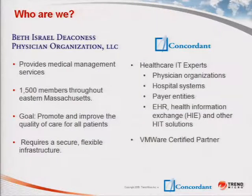As Harish said, my name is Bob Dupuy. I work for Concordant. Concordant's a healthcare information technology services firm. We specialize in the planning, design, implementation, and management of ambulatory electronic health record solutions. And what we're going to talk a little bit about today is an EHR solution that we worked on and developed in conjunction with Trend Micro, VMware, and the client to build a multi-tenant private cloud architecture to deliver electronic medical records to the affiliated physicians for Beth Israel Deaconess Physicians Organization.